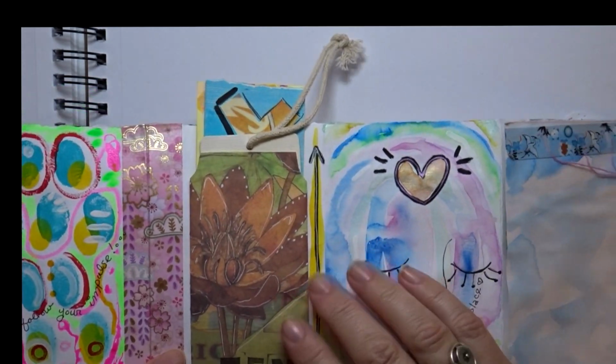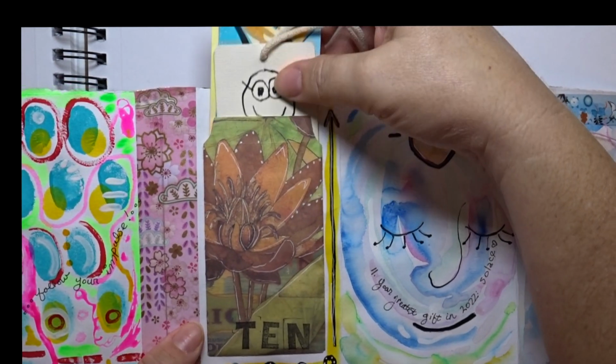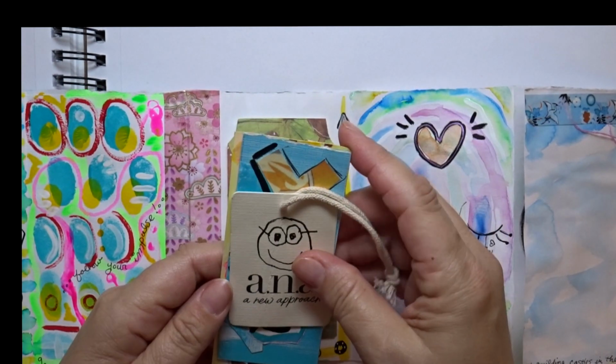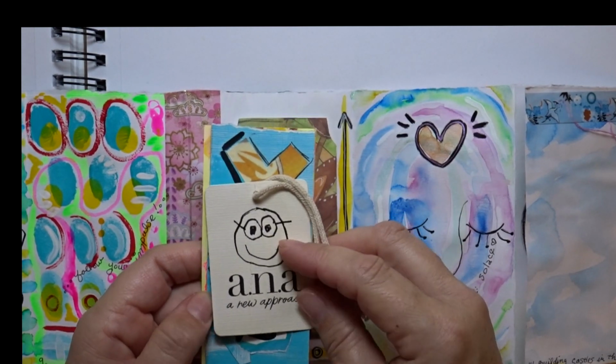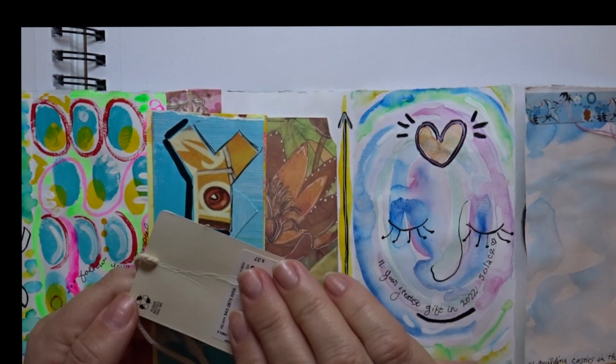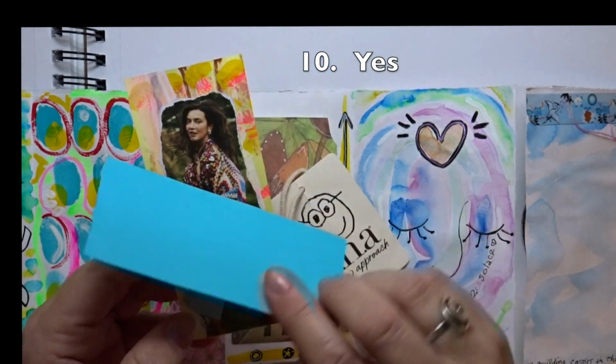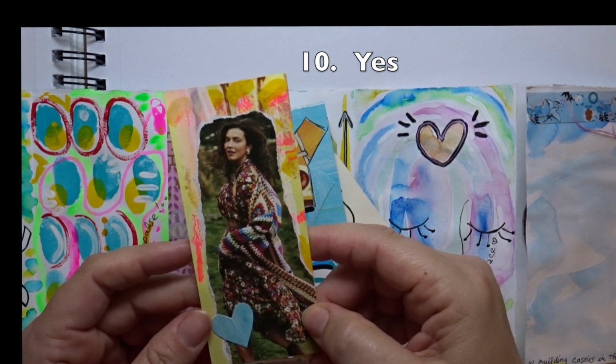For day 10, I added a pocket and some rubber stamping with the word 10 on there. Inside the pocket, there's some tags. This was drawn as a smiley face with my non-dominant hand, my left hand, and the word yes. Yes was actually the prompt.